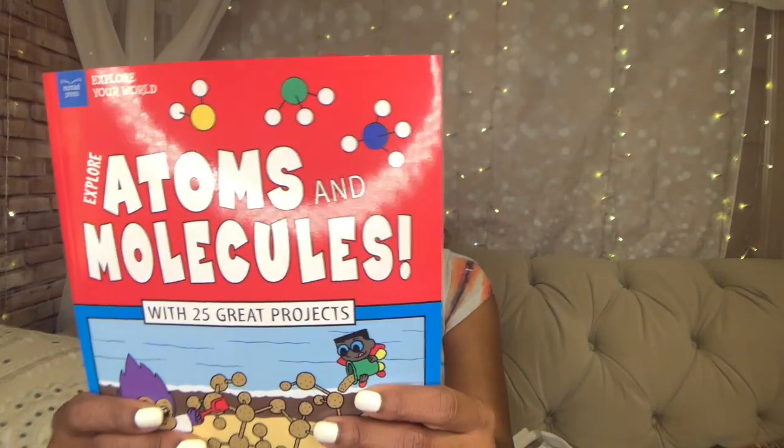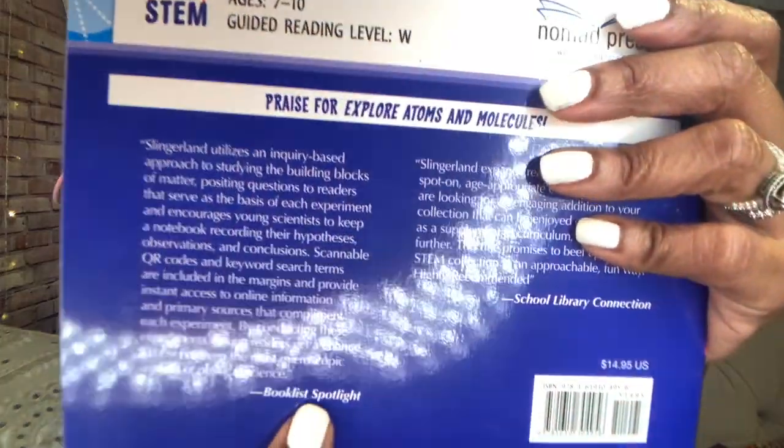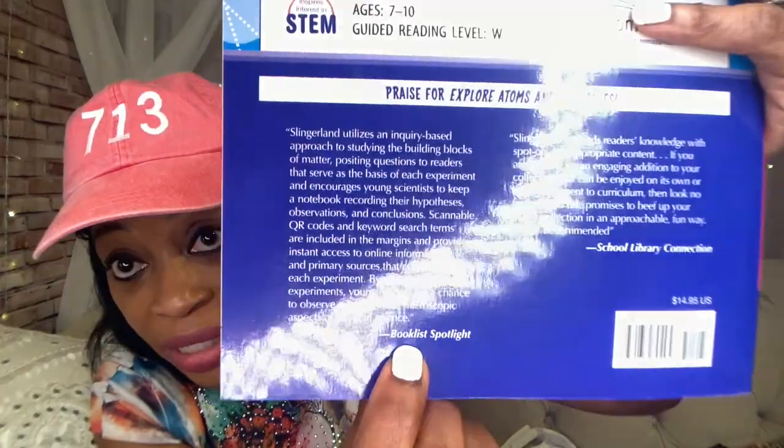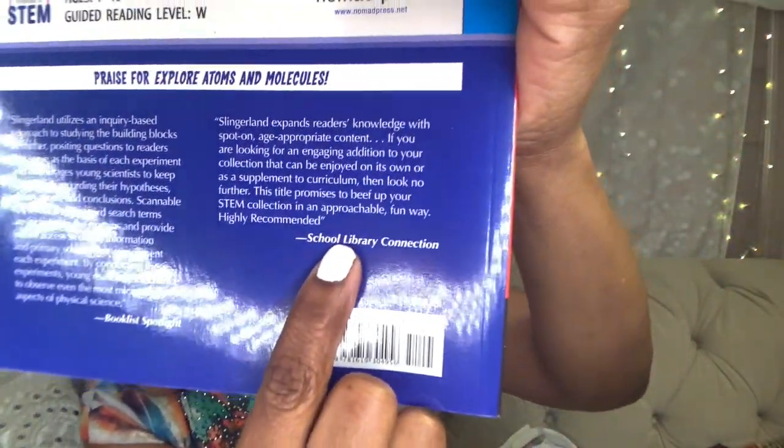Okay, so I thought this was pretty cool. Ages 7 to 10, guided reading level is W, which I think is fifth grade. Is level W? I don't really care, but I have a tab that lists all the different reading levels. It shows the equivalency, but anyway, look, if Booklist, which is a very venerable organization, gives it a spotlight, you know it's a good book, okay? And look, the School Library Connection. So take a look at that. That's a pretty good one.